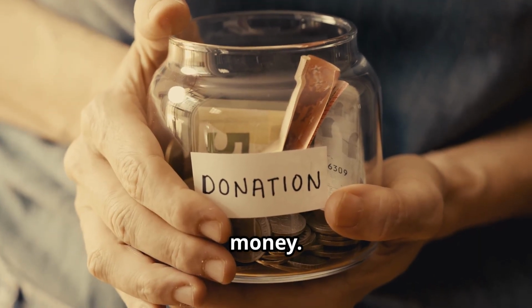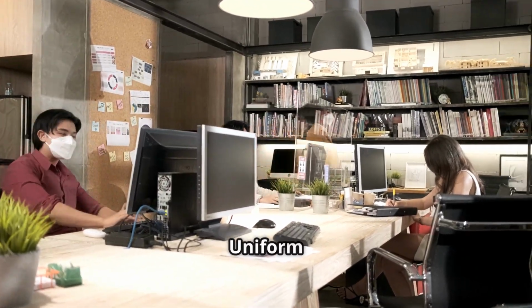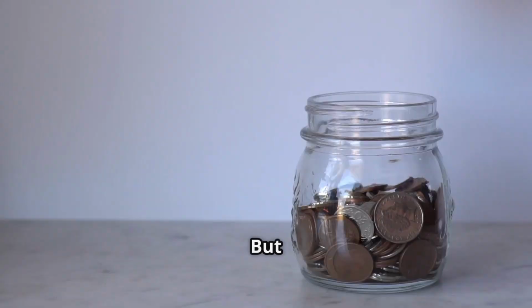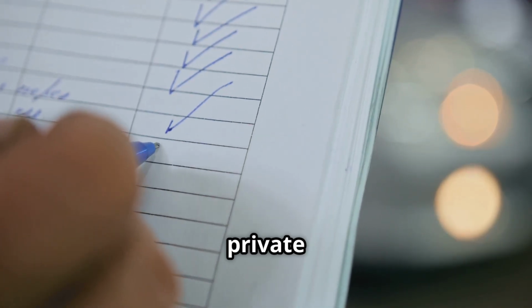Let's start with money. Unlike federal grants, most private foundations don't expect you to follow uniform guidance or produce complex cost allocation plans. But they do want transparency. Here's what's typically good enough for private grants.